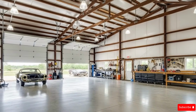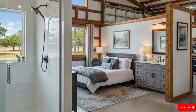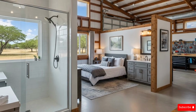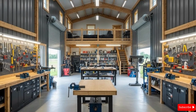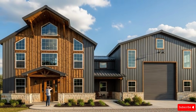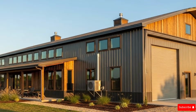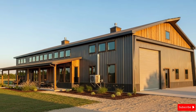The typical layout features your living quarters on one side with bedrooms, kitchen, bathrooms, and living areas. A workshop or garage bay on the other side, anywhere from 800 to 2,000 plus square feet. High ceilings throughout, usually 12 to 16 feet, sometimes even higher in the workshop area. Open floor plans with minimal load-bearing walls because of the steel frame construction. The genius is in the efficiency. You're heating, cooling, and insuring one structure instead of 2 separate buildings.